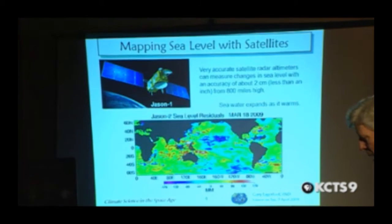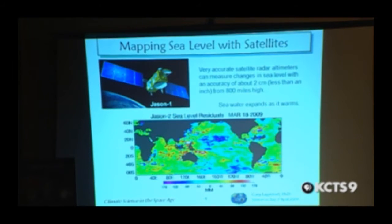So one of the projects I've been working on for many, many years with NASA, from when I first started working with NASA in the late 1980s, is a program to measure sea level from space. And this uses a radar altimeter. Basically, it's the same kind of instrumentation that a policeman might use to monitor your speed as you're driving down the road. On this satellite here, which you see a picture of, there's an antenna on the bottom, which is pointed straight down at the Earth.